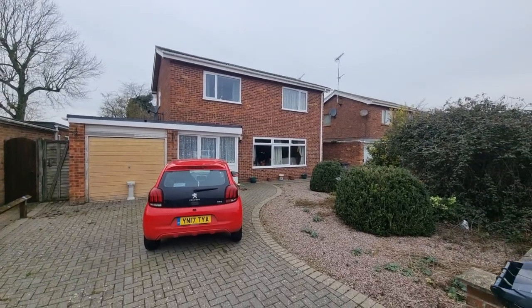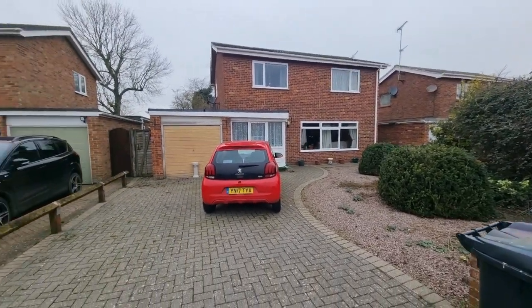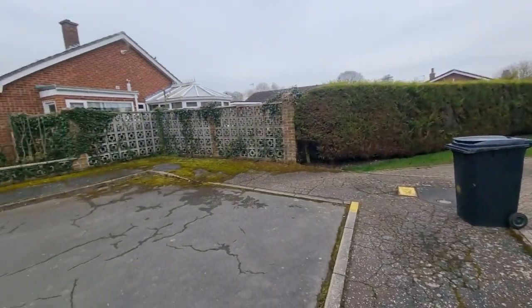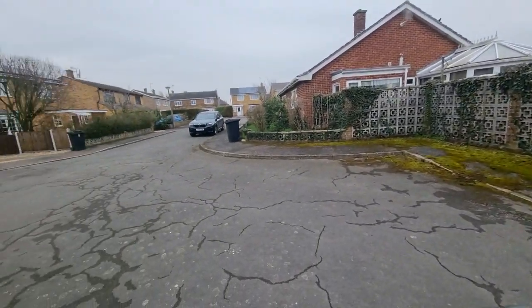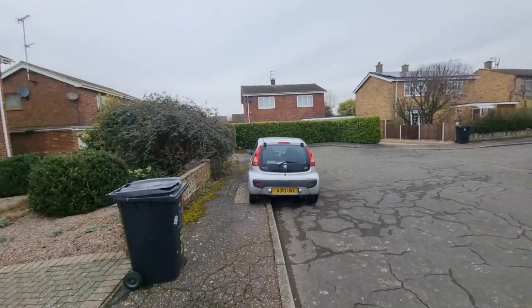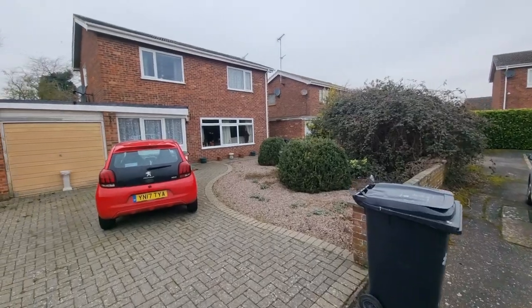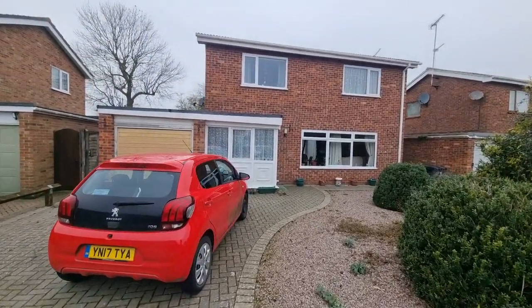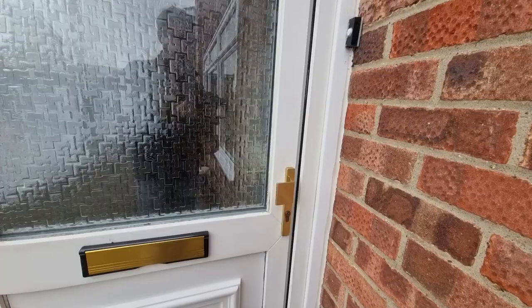So I'll just show you the property location. It's situated right at the end of a cul-de-sac on Nelson Court in Watton, which, as I said, is not too far at all from the town centre and all its conveniences. Okay, well, let's go and have a look inside.